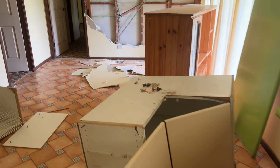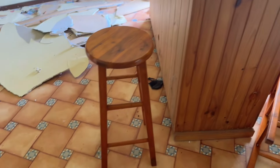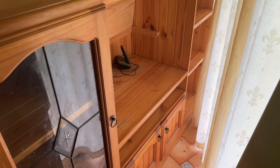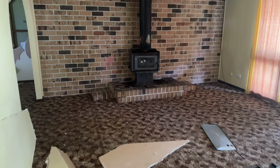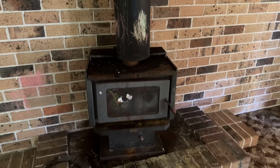Wow, this kitchen's pretty messed up. I reckon the scrappers have been through here. And, yeah. Pretty cool bar stools. I've just lifted that one up. What's this cabinet here? Let's have a look at this. Oh, it's just an old TV cabinet. Okay. Wow, look at that fireplace. Pretty cool.